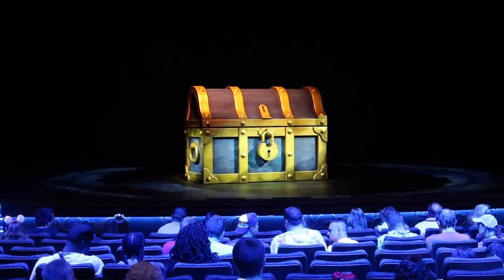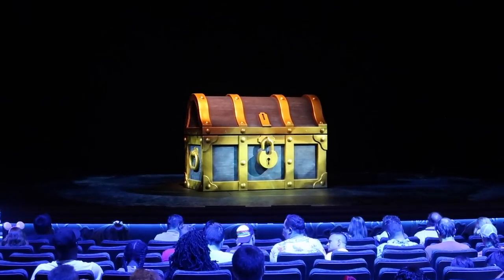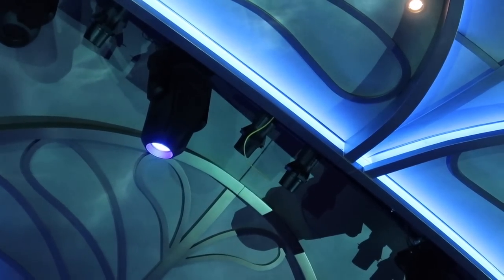The most interesting thing so far is this treasure chest looking thing in the very center of the stage. I wonder how that's going to factor in. I love the random yellow wire that's just sticking out up there. I wonder what that goes to.